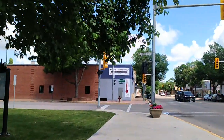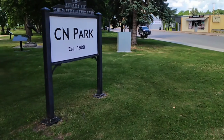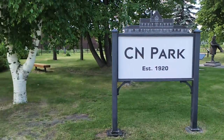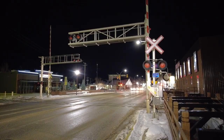We've got one more train to come, though, because, well, could we really expect to not have at least one freight train in a Train Week episode? We'll see that in a second. For now, though, thanks for visiting Dauphin. We've had a great time showing you around CN Park and the station grounds, plus, of course, a bit of the station itself. Here's that train.